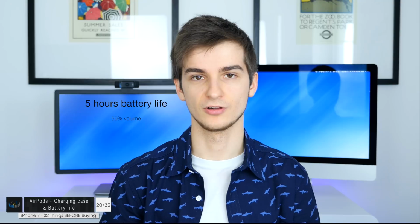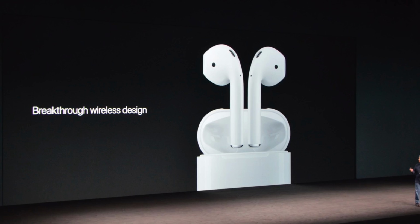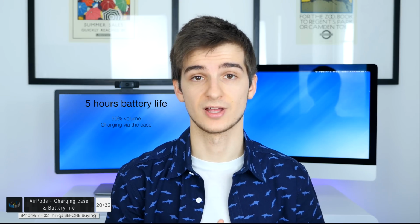So the battery life lasts for 5 hours, that's with 50% of the volume, so it's pretty decent. It's not great, it's not bad, it's pretty decent. But then you have this charging case, and to charge your headphones, you simply put the headphones inside a case, and then the case has an integrated battery as well, and they can give you up to 24 hours of battery life on the headphones.